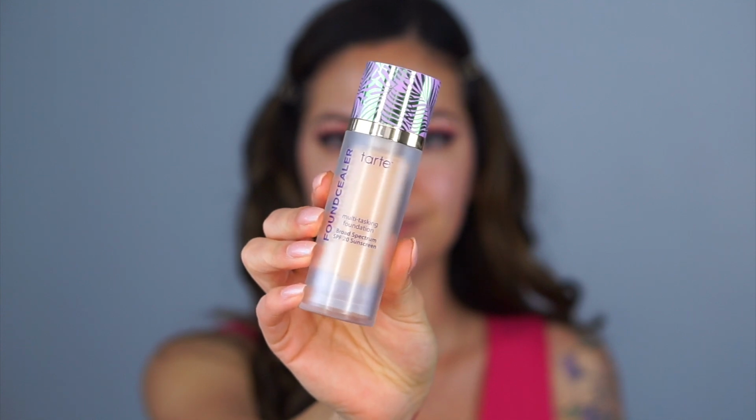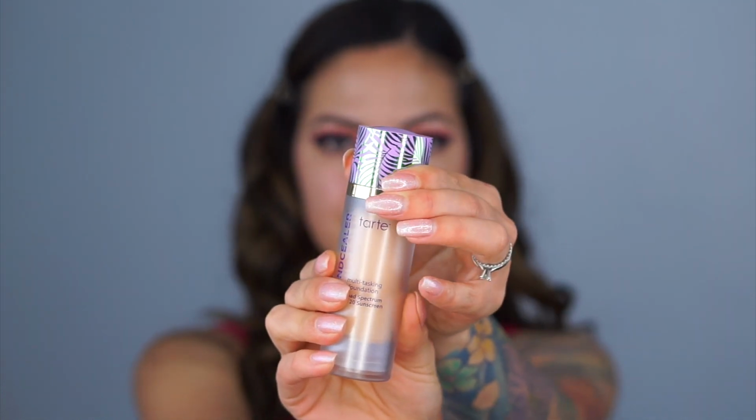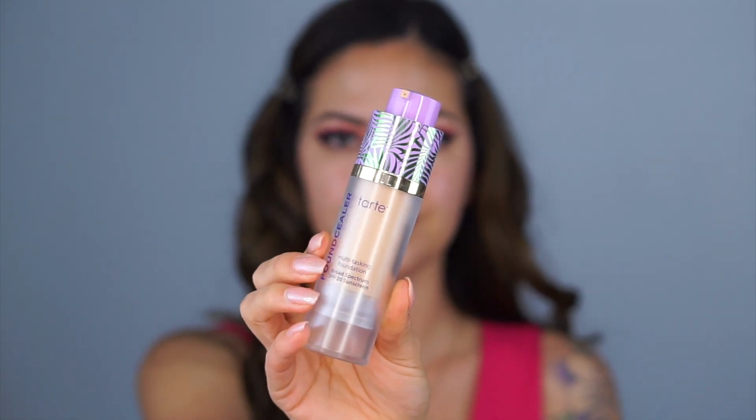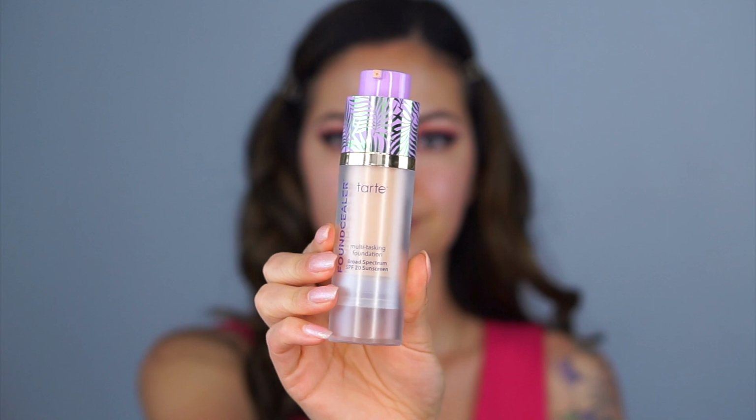The foundation that I'm going to be reviewing is by Tarte. It's their Foundcealer Multitasking Foundation. On their website, they describe this foundation as vegan, which is amazing. An everyday foundation for achieving an ultra comfortable, natural, radiant finish and custom coverage. The coverage is medium, so it's not full coverage, which I love, because I have acne scarring that I love to cover up. But some days I want a more natural everyday finish, so that's why this one really intrigued me.